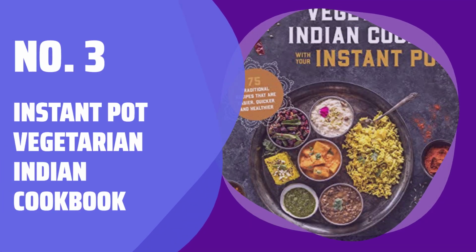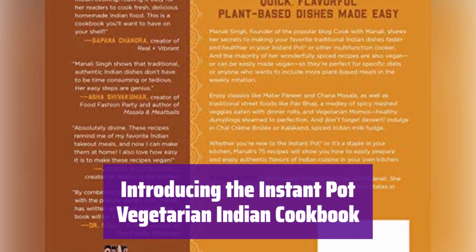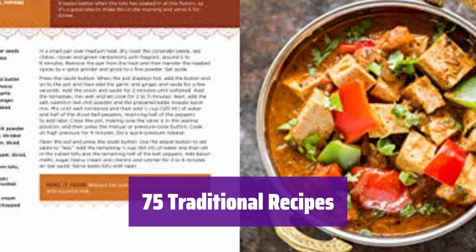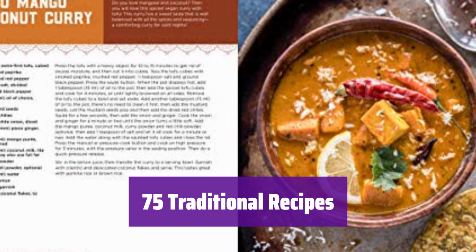Number 3. Instant Pot Vegetarian Indian Cookbook. Discover a world of flavor with this amazing cookbook. It's your key to creating delicious and healthy vegetarian Indian dishes in a fraction of the time. This cookbook offers 75 traditional Indian vegetarian recipes, all adapted for your Instant Pot.